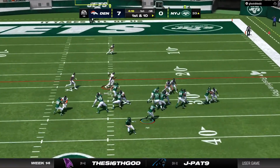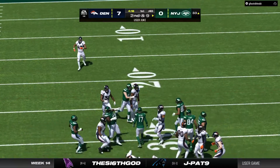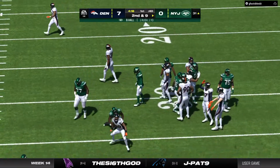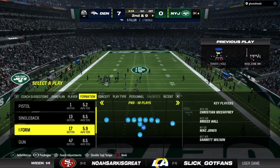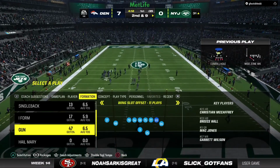I don't think so either. I think he had the read, figured out where the blitz was coming from, and went to a secondary target for a really nice game. Just a yard on the pickup there, and it'll bring up a 2nd and 9.